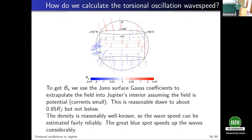The reason is because this Great Blue Spot actually has quite a big influence, because it produces a whole lot of sort of cylindrical field, radial field coming out near the equator, which is completely unexpected. I mean, if the field had been dipolar, a dipolar field near the equator is pretty well all in the Z direction, not in the s direction. But actually, Jupiter's field has a whole lot in the s direction. So that speeds the whole thing up again. And that's why these things have got the frequency they have.